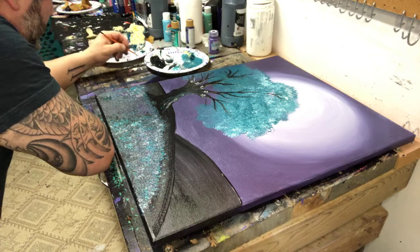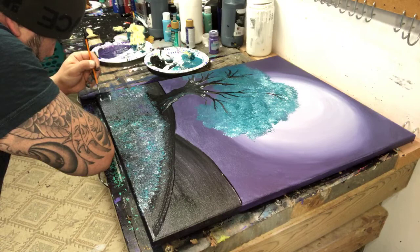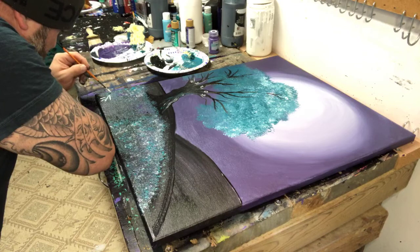Way too much paint in there. This should be the easiest part of the painting, don't you agree? Because we got so much paint on some of these brushes, it's a little tough. We should probably wash it off, but I'm not going to take the time to do that right now. That actually turned out pretty good.